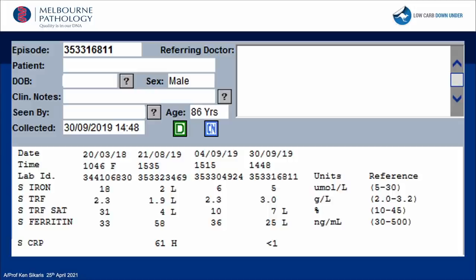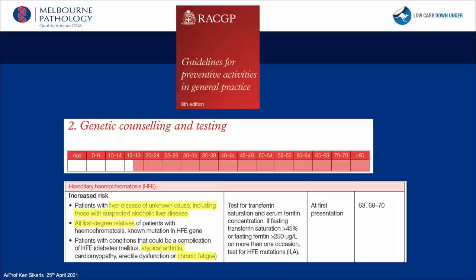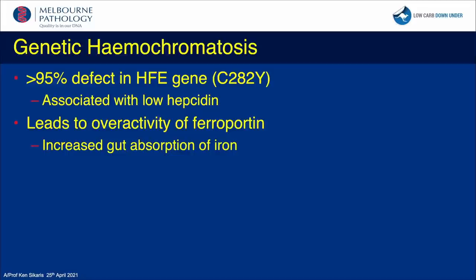Now, moving on to the last topic, hemochromatosis. So it's important to think of. The College of General Practice says you must consider hemochromatosis testing, particularly if there's hepatitis, family history, or premature joint disease. So it's a defect in the HFE gene, and it results in hoarding of iron. Your liver, your bowel just keeps absorbing iron even though you've got enough.